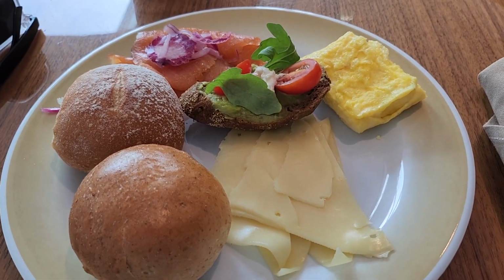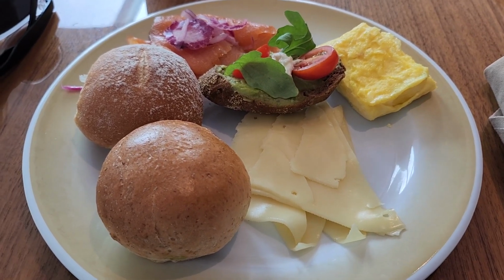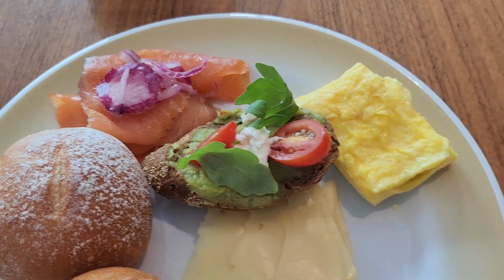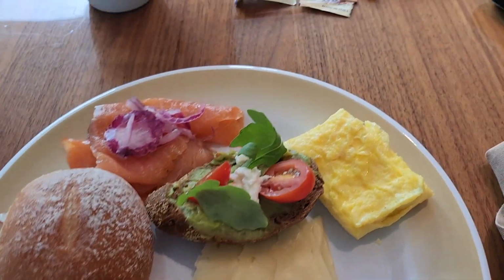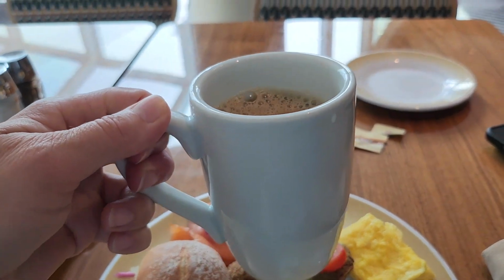I got a little avocado on toast, which was made up. A couple of fresh crusty rolls, selection of cheeses, some smoked salmon with some fresh red onions, and a little bit of omelette. Prepped up, ready, you just take it out of the pan. So that was very nice. And then, yeah, the essential coffee, get things going.